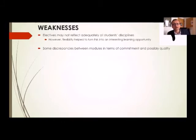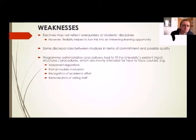Moving on to some weaknesses of the program. We are conscious that perhaps, given the range of health professionals we try to target, our elective modules do not adequately cover all the disciplines. However, we try to use flexibility to turn this weakness into an advantage by presenting these modules as an interesting learning opportunity about topics with which students might not have been familiar. We do acknowledge some discrepancies between modules, both in terms of commitment and possibly in terms of quality.